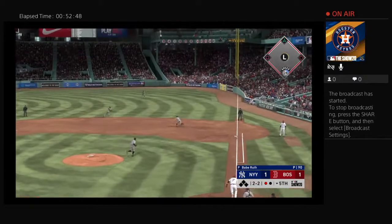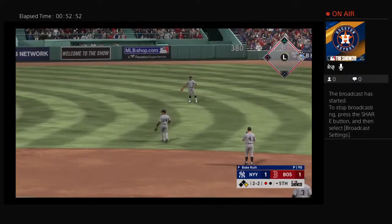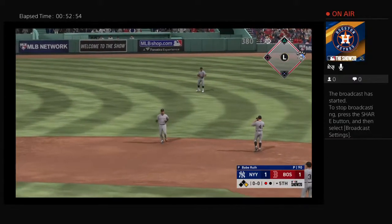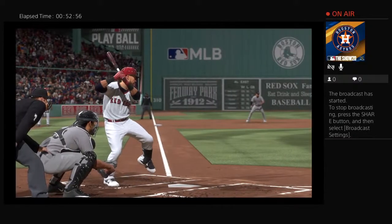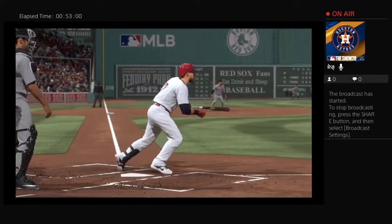Hit hard on the ground to the right. And a reach, but it's by him as he couldn't quite get to that ball. Sometimes you just got to trust your hands. That pitch probably wasn't even in the zone, and he was able to fight it off for a base hit.